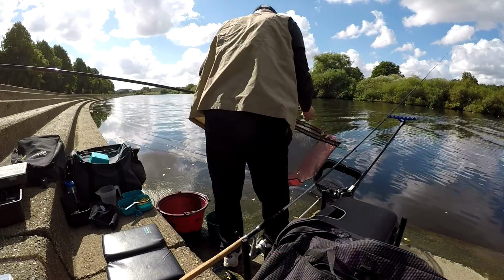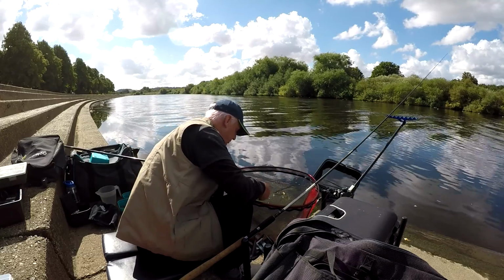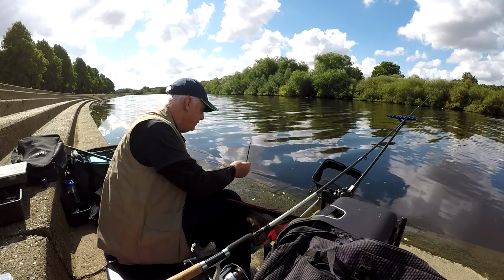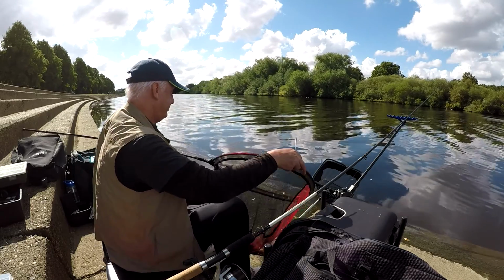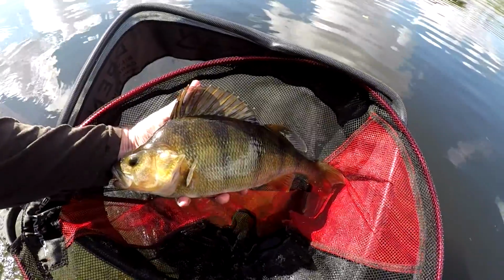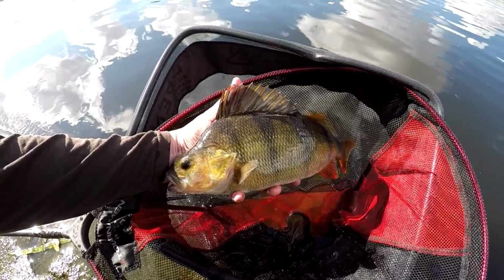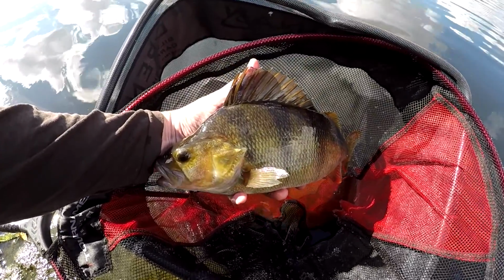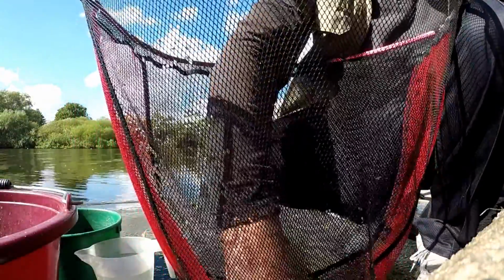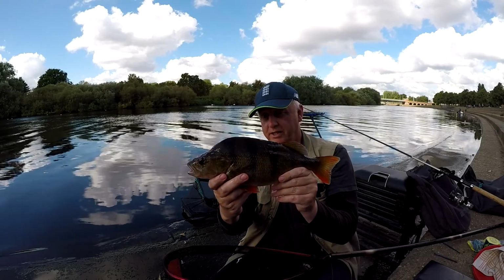We'll have a look at this one. Got it. Got that for a perch. Absolute clunker. Must be over £2. The biggest I've had for a while. The biggest I've had out of the Trent for a while. So it's just over £2. £2.4. Absolutely stunning. Look at the markings, how deep and rich it is.